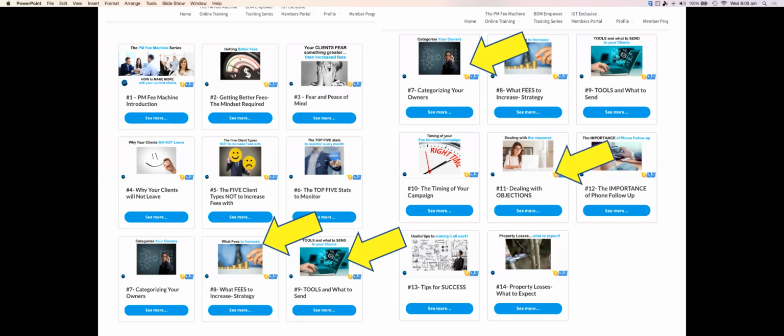Also dealing with objections. When the letters go out, the emails go out, when the phone rings, what are you going to say? We've got all different types of responses here to help you with all the types of responses that you can expect. So you can now move ahead with confidence.